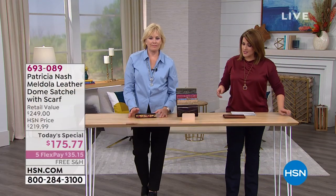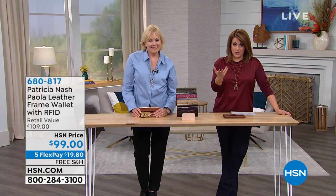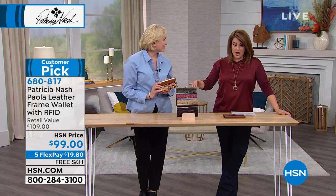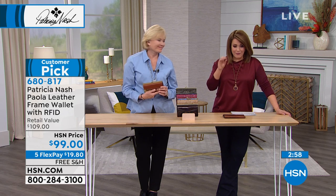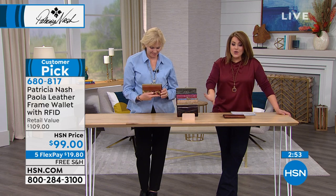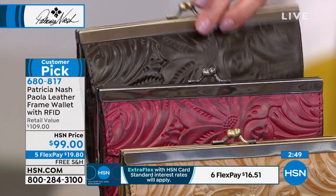I think we've lost the floral map as well. We still have just the final of the first bloom left, but all the solid colors are still available. Let's talk about if you want the larger style wallet. This is called the Paola, and it's that frame wallet that's a nod to vintage that we love so much. Gorgeous options for you today. In fact, I want to do those right away. We've got it available for you.